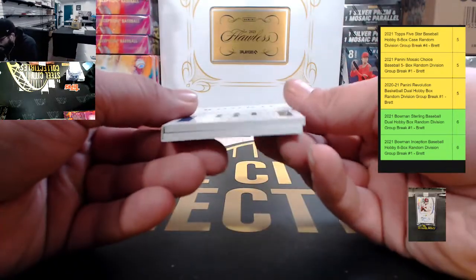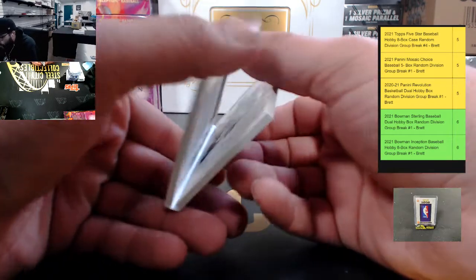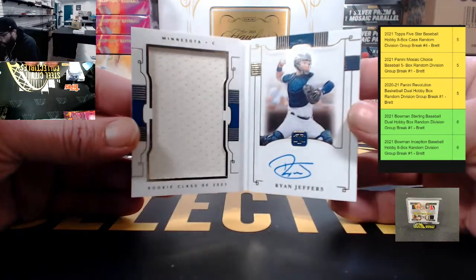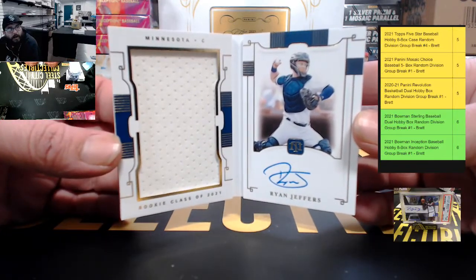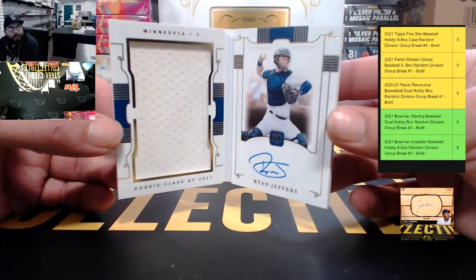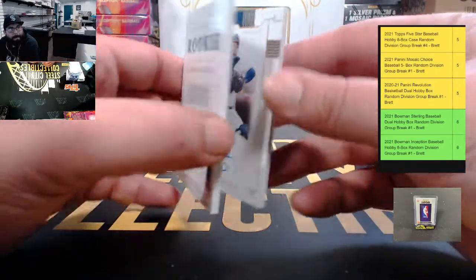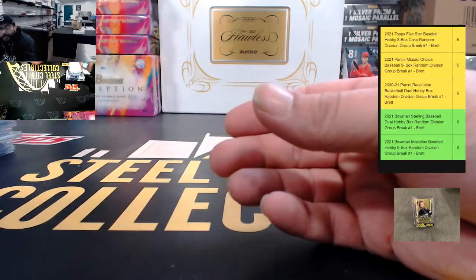And lastly, 67 of 99 rookie signature jumbo material, Ryan Jeffers. Ryan Jeffers autograph booklet out of 99. Pretty solid case, man.